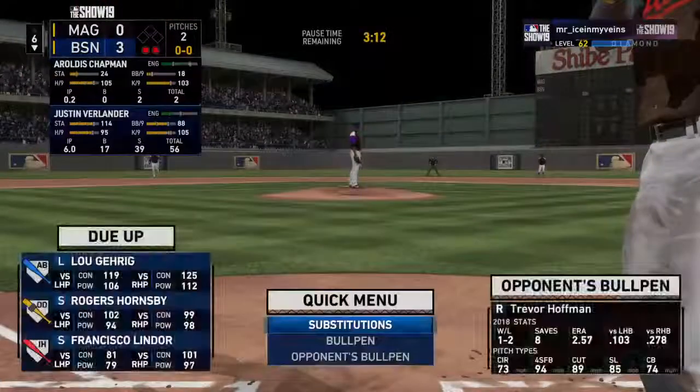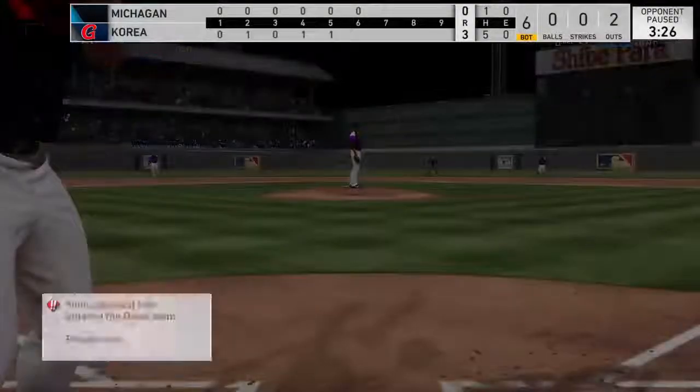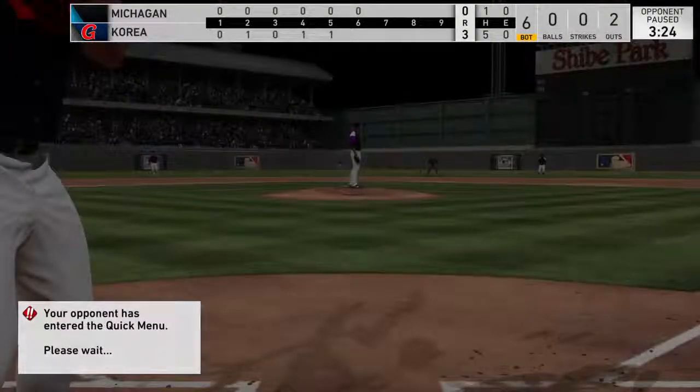Now batting, Lou Gehrig. He was a ground-out victim last time up. Your attention, please. Mike Piazza will come on as a pinch hitter. Mike Piazza.